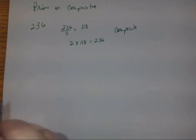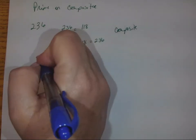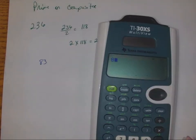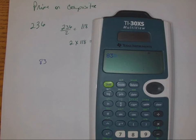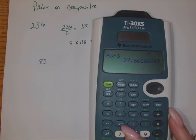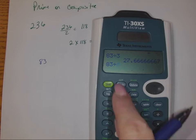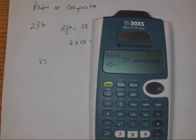When I look at the number 83, I can use my calculator and take 83. I can try and divide it by some of my prime numbers. If I divide, it won't divide by 2. Let's try 3. Doesn't work. If it doesn't divide by 2, it won't divide by any even numbers. It won't divide by 5 because it doesn't have a 5 or a 0 at the end. 6 is a multiple of 2.